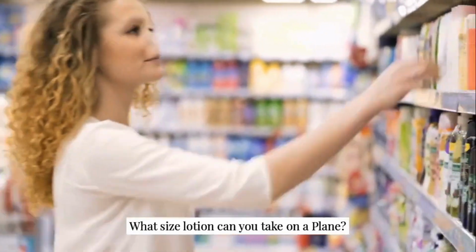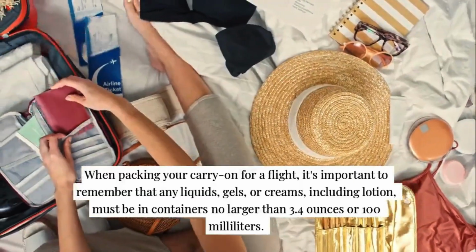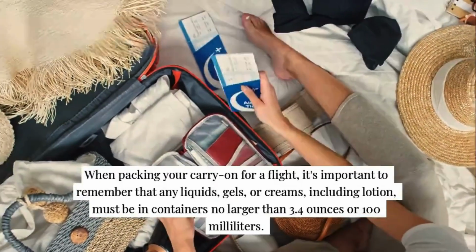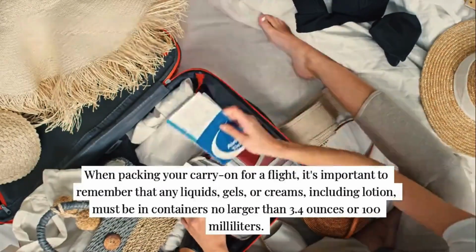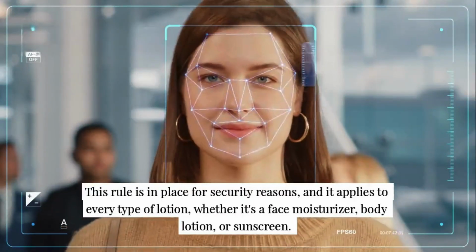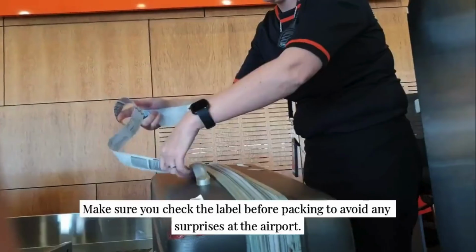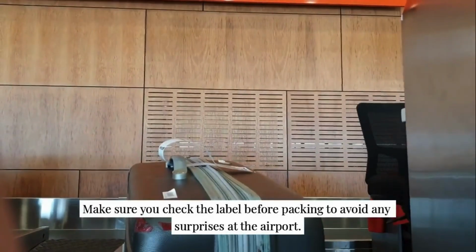What size lotion can you take on a plane? When packing your carry-on for a flight, it's important to remember that any liquids, gels, or creams, including lotion, must be in containers no larger than 3.4 ounces or 100 milliliters. This rule is in place for security reasons, and it applies to every type of lotion, whether it's a face moisturizer, body lotion, or sunscreen. Make sure you check the label before packing to avoid any surprises at the airport.